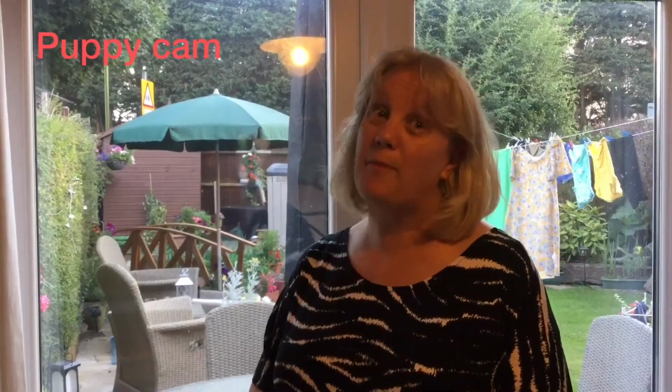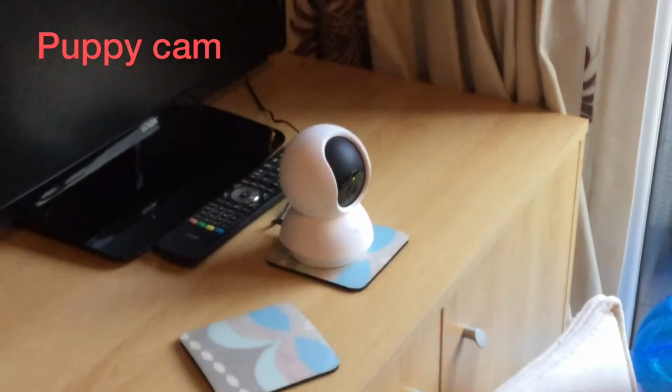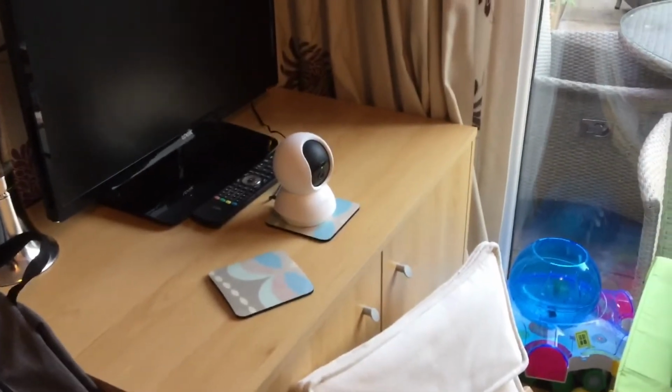So another piece of advice we had, sounds crazy, but a puppy cam. So you can see here, this was only about £20. Lovely piece of equipment where you've got an app that you can have on your phone. You can zoom in, zoom out, see what the puppy's up to, even when you're away from the house. And you can also talk back to him wherever you might be in the world. So a really good piece of equipment so you can check in on your puppy.